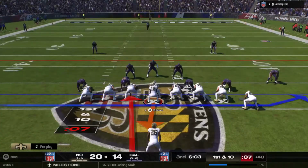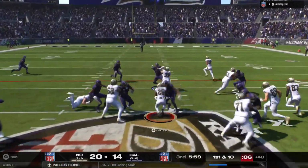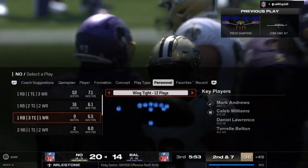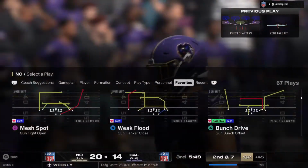They send Sutton in motion. They show jet sweep and instead run it up the middle. He'll be stopped after a pickup of about 3. Kyle Hamilton, the former Notre Dame star, able to make the play.